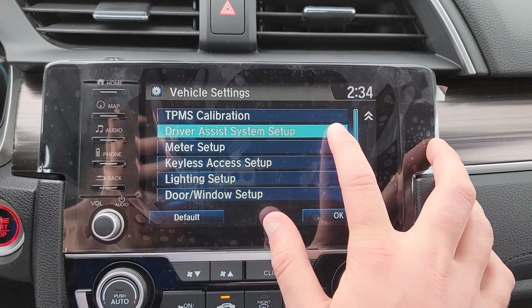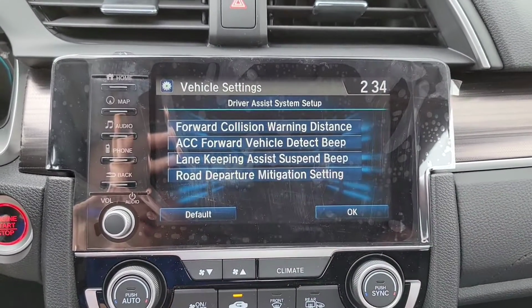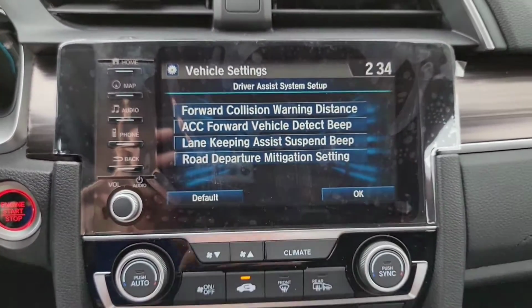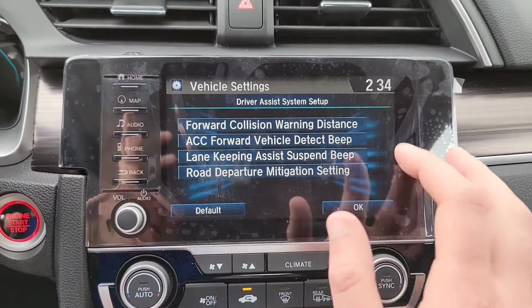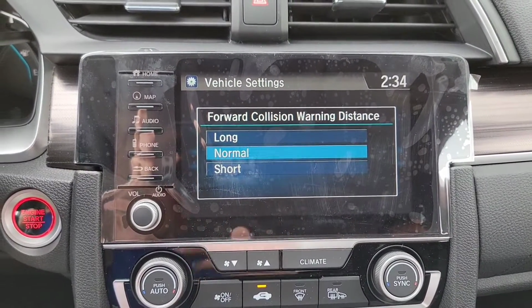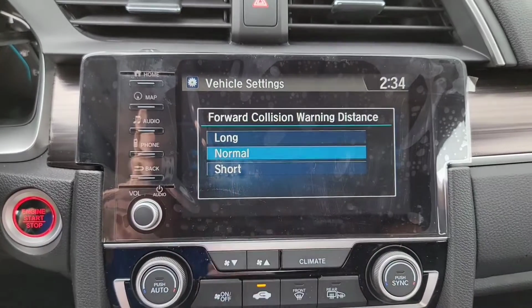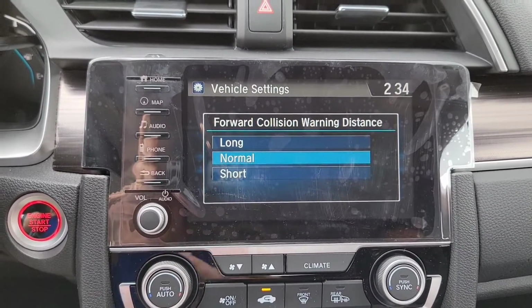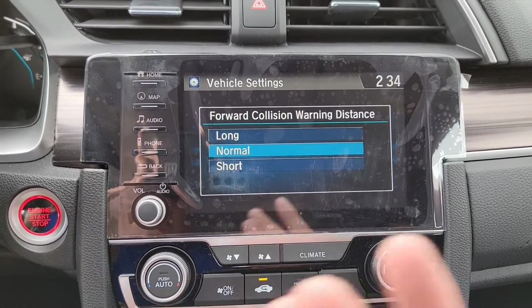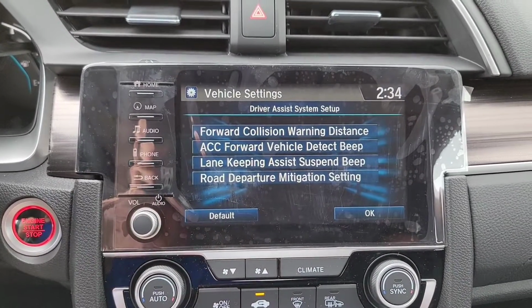Next thing on our list is the driver's assist system setup. That's for all of your Honda Sensing features, and we can customize that to your particular wants. First option is your forward collision warning distance. As you select that, you can choose between short, normal, or long. I would encourage you to double check your owner's manual to know the exact distance. I'm going to keep it on normal just because that's how it comes from the manufacturer.